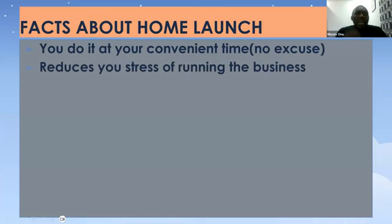Organizing a home launch reduces your stress of running the business. Do you know that the total number of signups you could get from the contact recommendation might take you writing 200 contacts and calling 200 contacts for you to have 20 persons in attendance, and out of those 20 persons, 2 persons sign up? Look at the process you need to go through. You submit 200 contacts, those 200 contacts will be called. After those 200 contacts are called, then a few will show up, then a few will sign up.